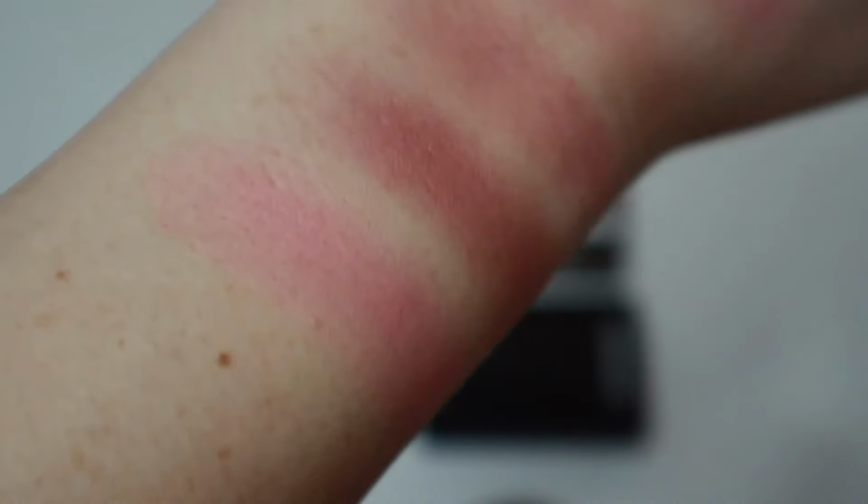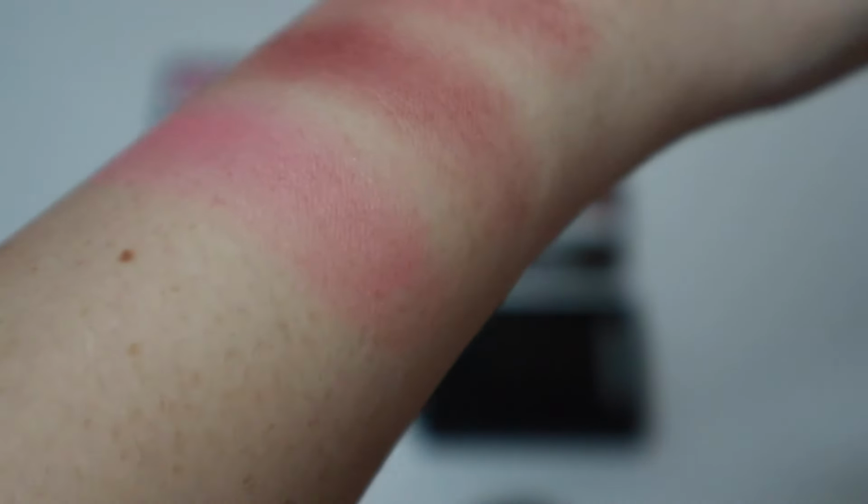And that's a really pretty shade. I'm not sure if these are still available either. I know that the CoverGirl section in my Walmart has been completely revamped, and CoverGirl's been changing up their packaging, so I don't even know if this blush is still available.